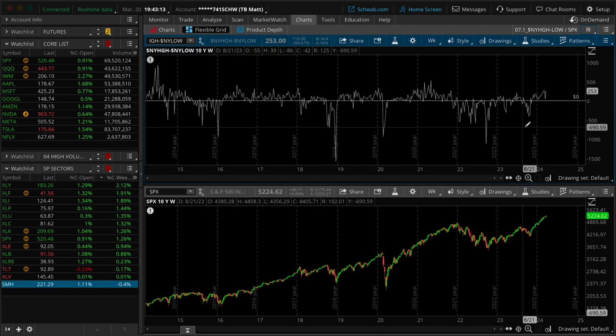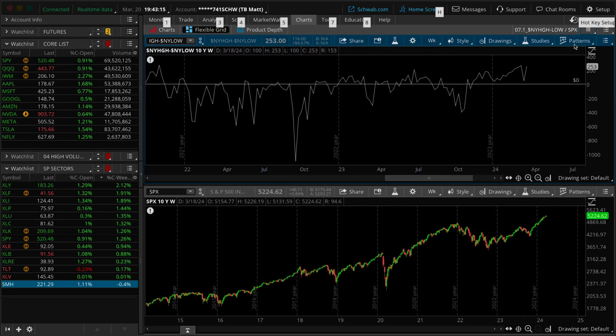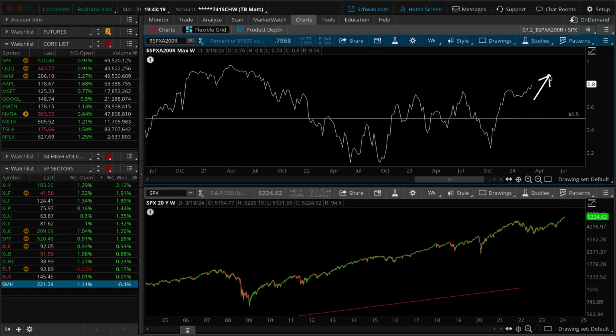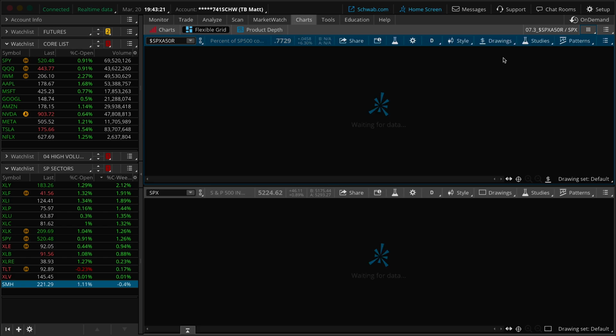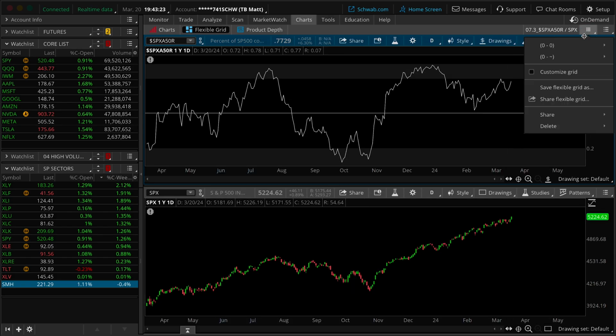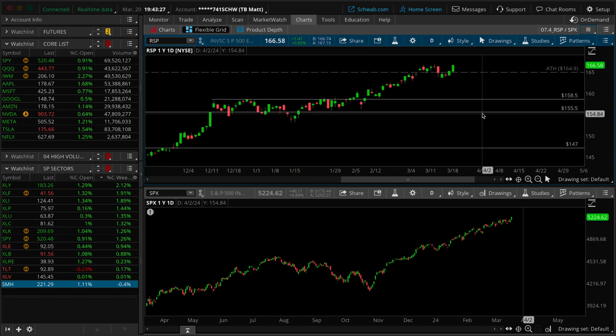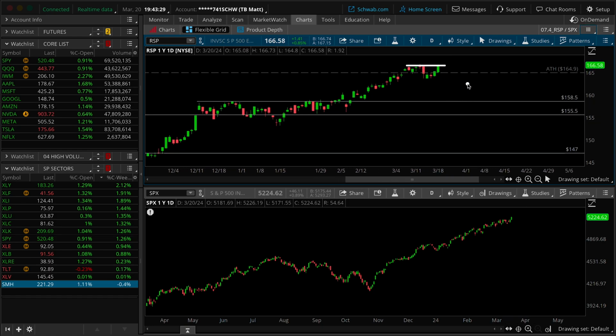Let's take a look at some breadth indications. New highs versus lows rebounding in the upward direction is, of course, bullish. If we take a look at the SPX A200R, moving in the upward direction is, of course, bullish. SPX A50R moving in the upward direction is, of course, bullish. What about breadth in terms of equal weight indexes? Here's the RSP equal weight S&P. Notice that we did not break out to a new all-time high. So if you are in the camp of, oh my goodness, this is the biggest bull trap that Jerome Powell has ever set, then this would support your thesis.